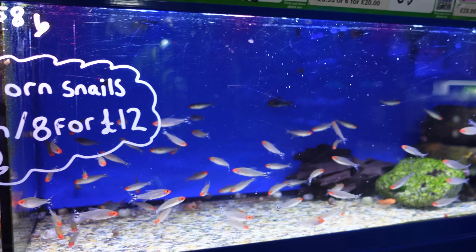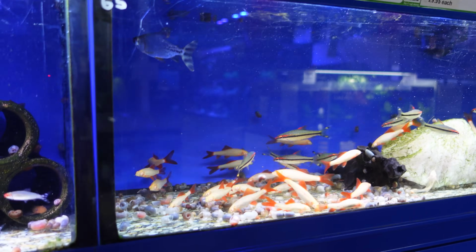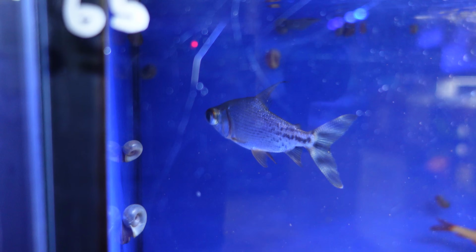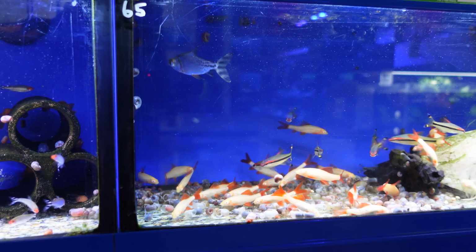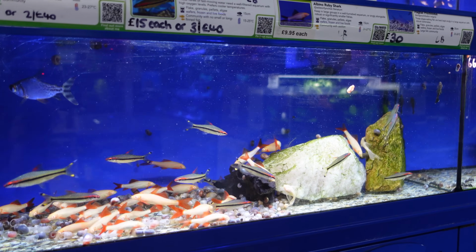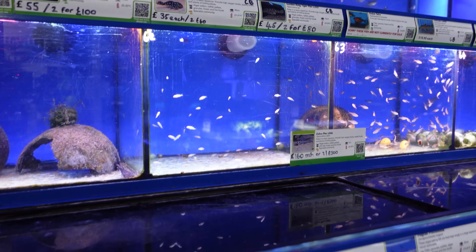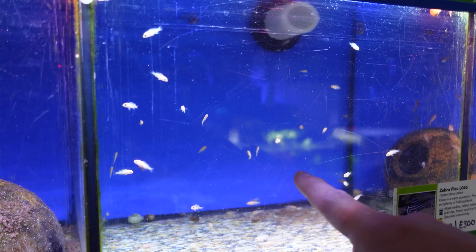Coming down, we've got some rummy nose, more of your standard fish. We've got loads of ram's horn snails in here. Just spotted this flagfin Procholodus, another fish that gets a good 12 to 16 inches in the right environment, alongside the albino ruby sharks, roseline sharks. We've got some absolutely tiny, I think these are African cichlids in here.